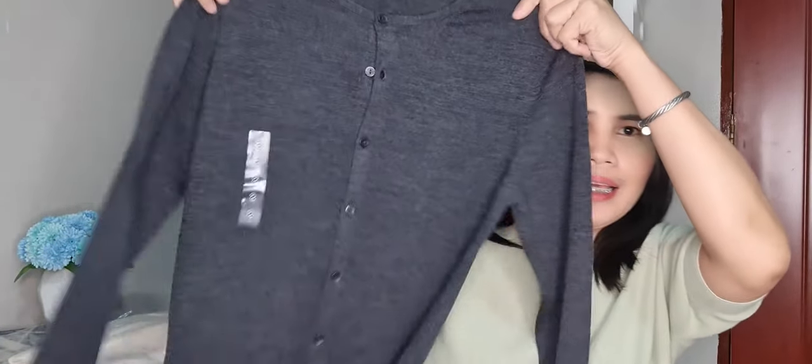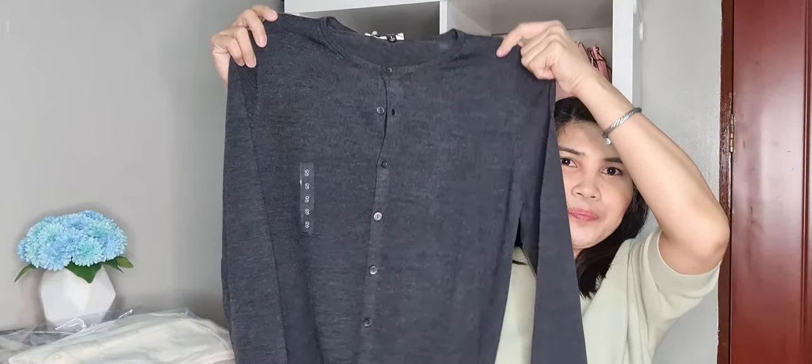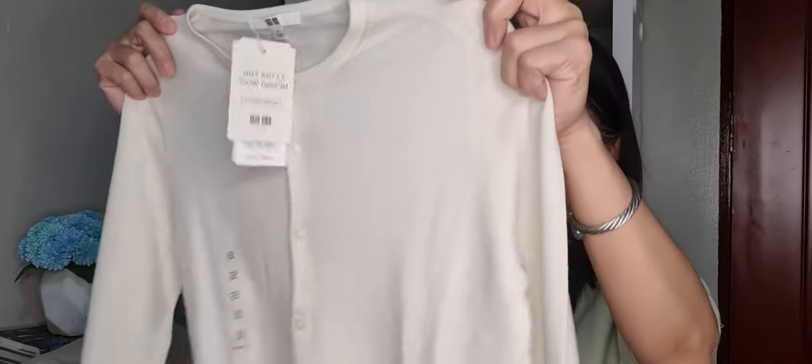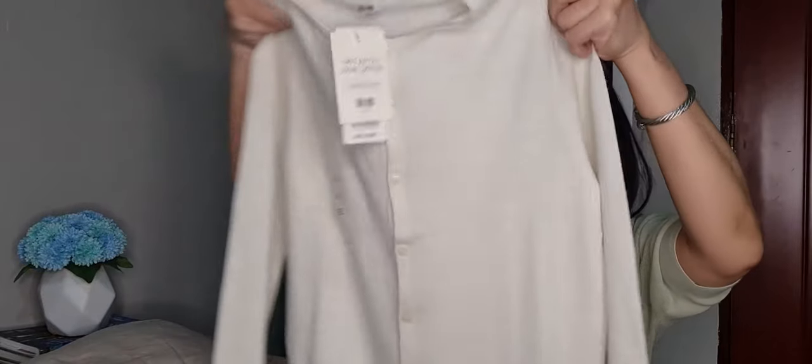This one is the olive green, and then this one is the dark gray. And this one is the light cream color. So yes, all very nice colors. And for this type of cardigan, I think they're very value for money. It's only 790 now. So very happy with these three cardigans.